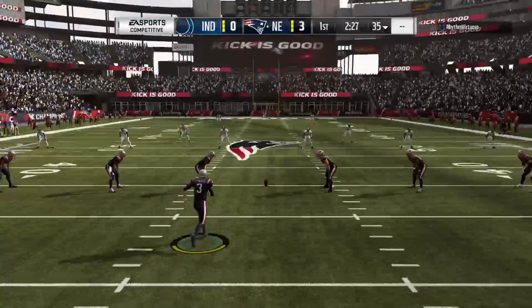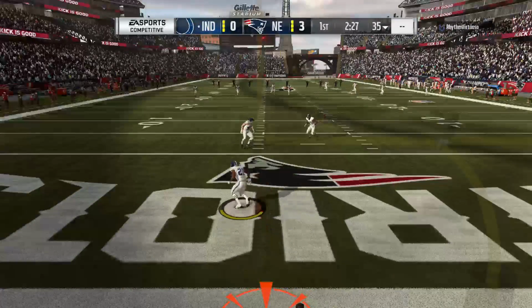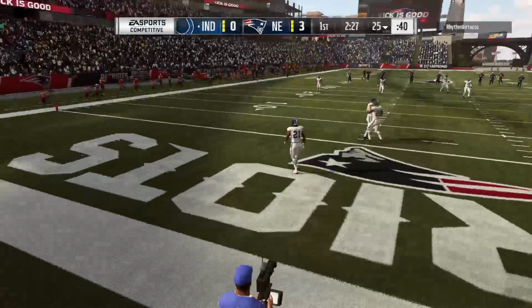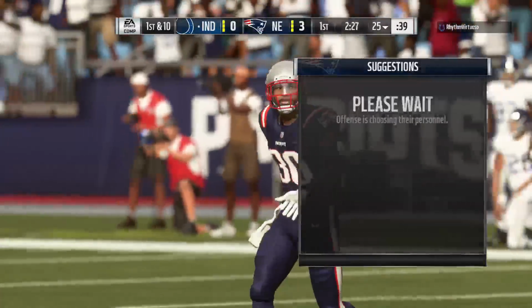So a pretty good opening drive. That'll make the home fans somewhat happy. They wanted 6, but they got 3 in the early lead. And they should be happy. The guys look good getting down the field. That's got to give them a little bit of hope that good things are in store here today for them.